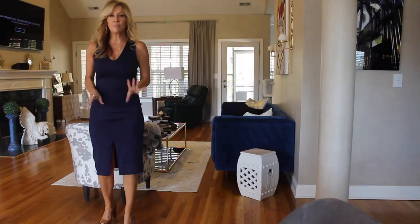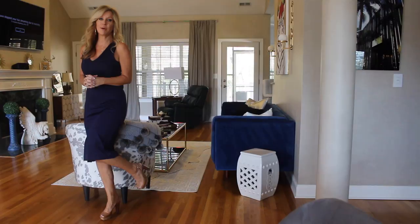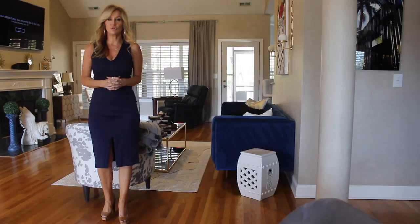And so my mission is to find us some other shoes that look similar to this. I love the slingback. I love the cool heel, the cork. I've just worn these shoes to death. So this is my outfit of the day.